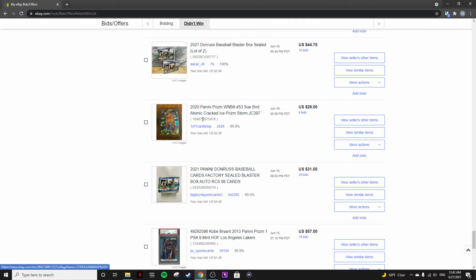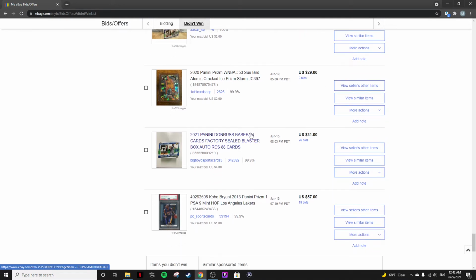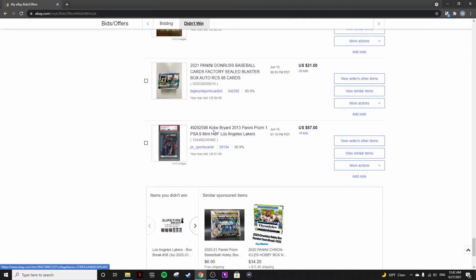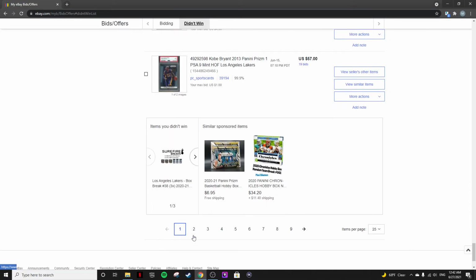Here's another one. 2020 Sue Bird. This is cracked ice. $29. That was a good price. Lost to that one. I think I bid like 25 or something. And here's another. I wish I would have picked up some of these. I think I just lost track of this one, but I'm willing to pay up to like $70 for these. So 57 is a good price. Just missed out on that one.